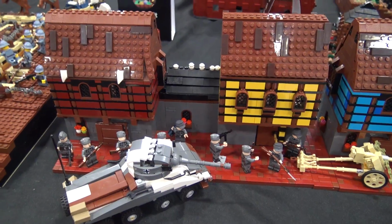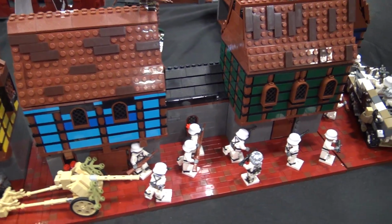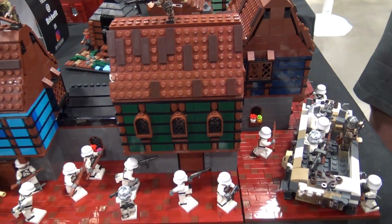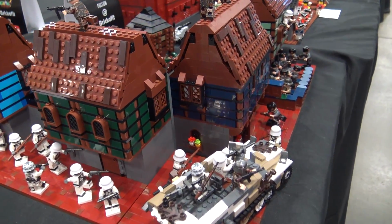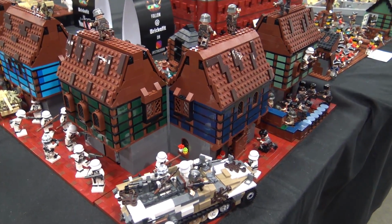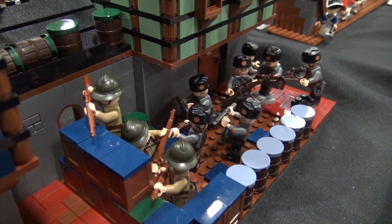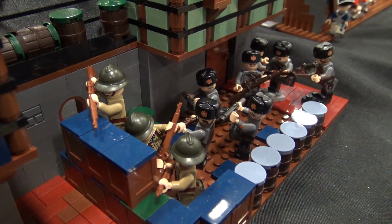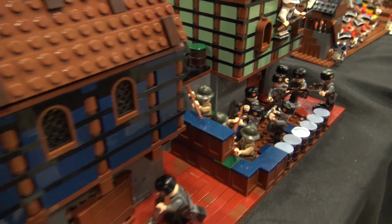Do you have plans to expand on this type of build into more European cities, adding more minifigures or other parts of the war? So this is my first show, so obviously I didn't really know what to expect here. But my plan is to have a European city street, and then this huge mountain that has tanks and Germans marching up it, kind of a town in a mountainous area. That's what I'm going to go for next year.